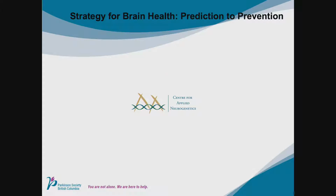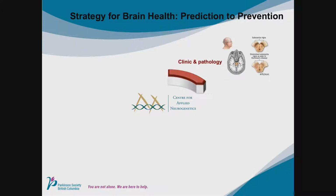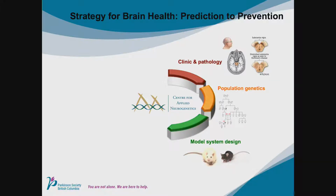So at the Center for Applied Neurogenetics, what we do is we gather information from clinicians, like Silky and other clinicians. We get all the information about what Parkinson's is and how it presents. We study the genetics of this population because in some cases, Parkinson's can be caused by genetic mutations. We can use those mutations, those alterations, to create mouse models that we can study to understand what is happening when the mutation is present.